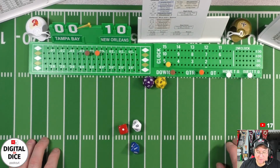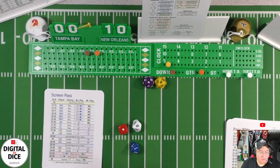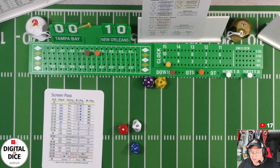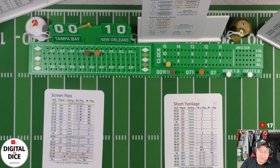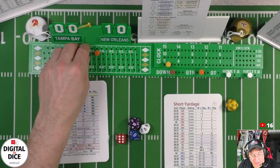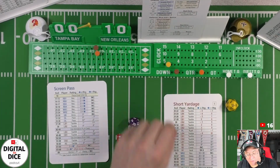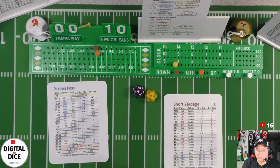All right, so the Buccaneers are going to get 8, and so on an 8, it's going to be a screen pass. So the Bucs are going to start off with a screen pass here as they have the ball, short yardage. Interesting. This might work out for the Buccaneers. So Huff back to pass, looking just to flare this one out, and a 65 is going to be 1 plus 8 is 9 yards on the play. So he's going to get that up, and it's going to be at the 45-yard line. And the Buccaneers have it 2nd and short right now.